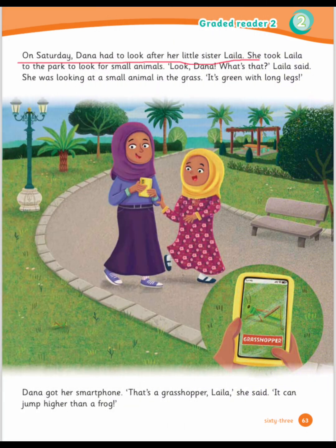On Saturday, Dana had to look after her little sister Layla. She took Layla to the park to look for small animals. "Look, Dana. What's that?" Layla said. She was looking at a small animal in the grass. "It's green with long legs." Dana got her smartphone. "That's a grasshopper, Layla," she said. "It can jump higher than a frog."